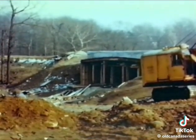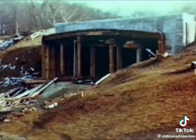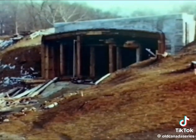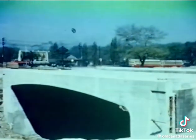In many cases, utilities are carried across bridges in a layer of earth on top of the concrete arch beneath the pavement. After the forms were removed, construction of wing walls for the approaches followed.